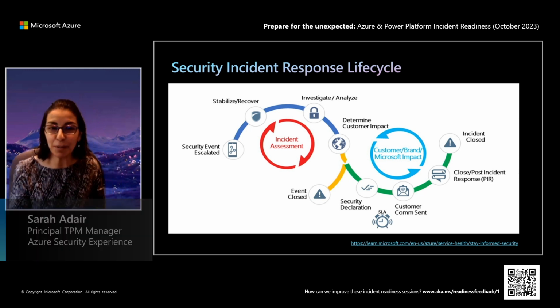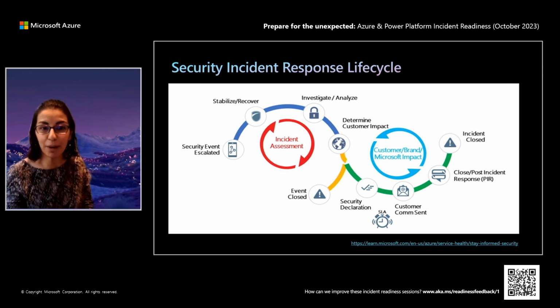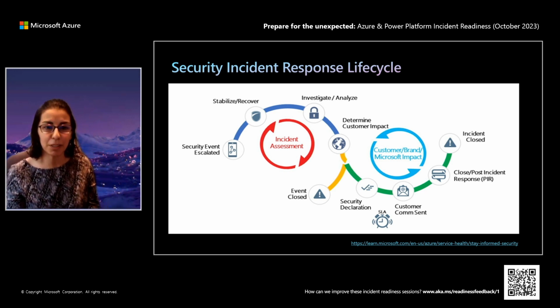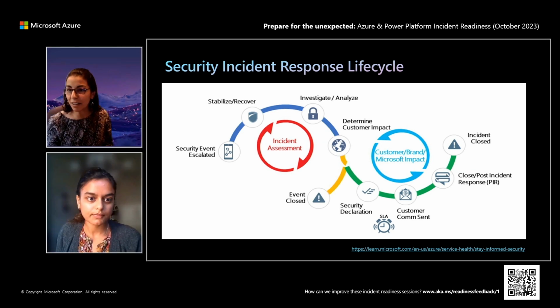As Kelly introduced, we're going to cover Azure Security Comms process, our top recommendations for securing your environment, and a demo of our security advisory experience in Azure Service Health so you can see what to expect. So Seisha, please kick us off.